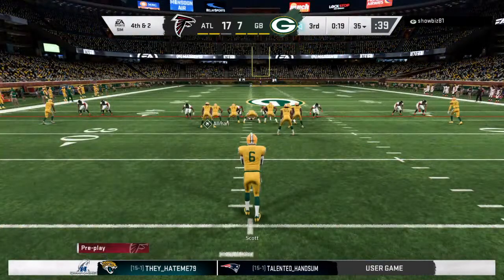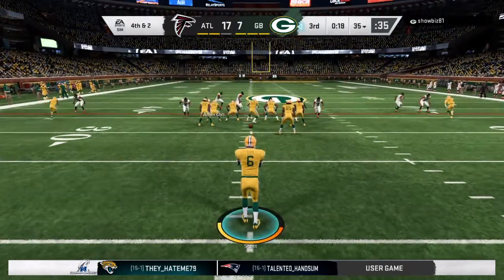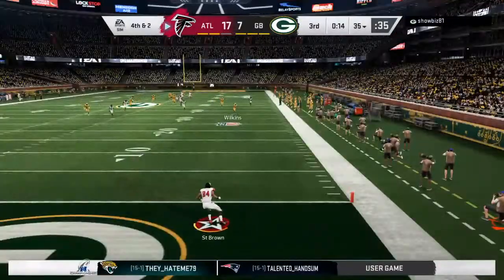Here's J.K. Scott now as he'll kick it away for the second time. And he gets this away, angled for the sideline with a lot behind it.